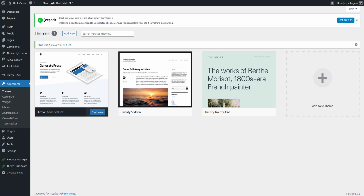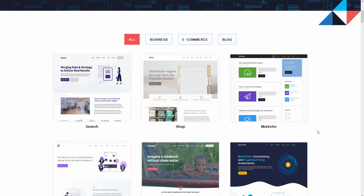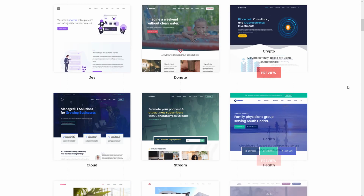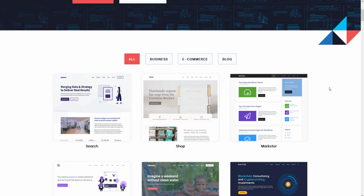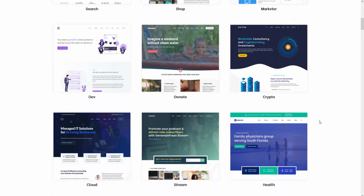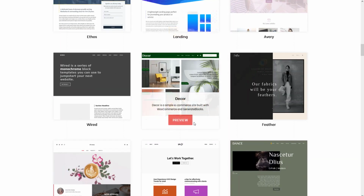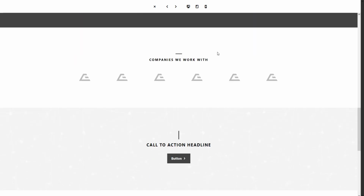Not many of these themes have designs, but if you go through the GeneratePress library, there are designs ready for you already, so you can pick any of them and just modify your homepage text. This is, in my opinion, very important, because I'm not a professional designer and I really don't know which elements could look better on a site. These templates are ready to use, and as a demo you can preview how it's going to look. Let's see, I can preview this one and how my website could look now.